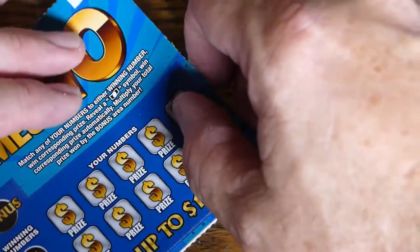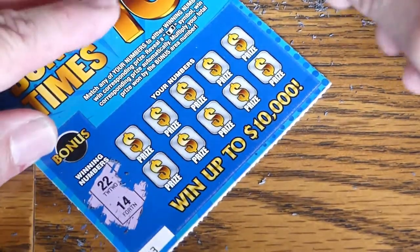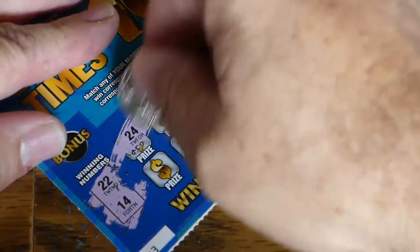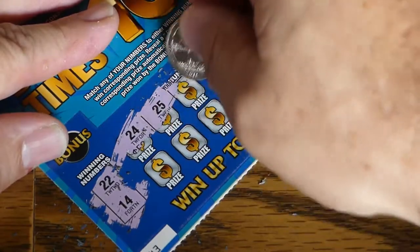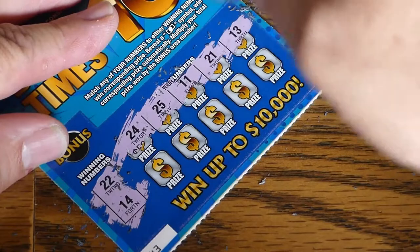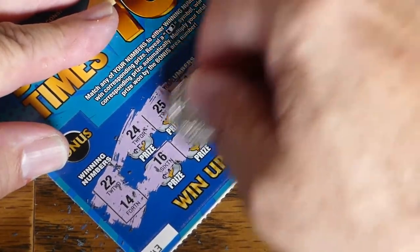Ticket number 143. The winning numbers are 22 and 14. 24, thought that was a winner. 25, 11, 21, 13, 16, 19, 27, 29, and 30. Five times the amount on a losing ticket.